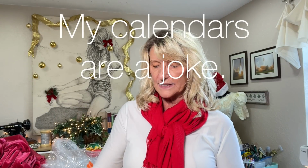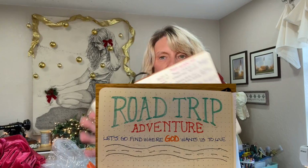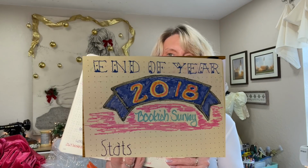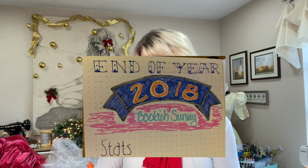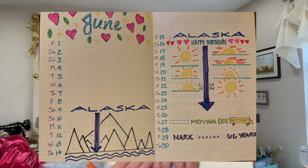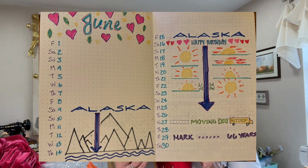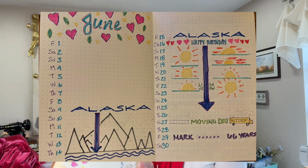Calendar. I did one whole section on a road trip that we took, a road trip adventure. I did things like the best books of 2018. Oh, there's the blueberry muffins. That's a good recipe, too. I did one whole section of going to Alaska to see my daughter and my son-in-law, and I just wanted it to be pretty. So it's a calendar, and there's not really much on it other than Alaska and moving day, and that's about it.